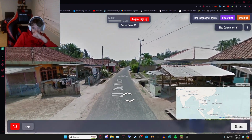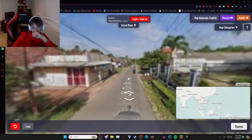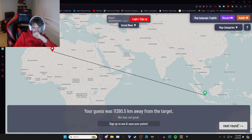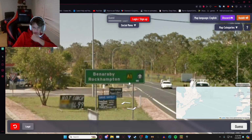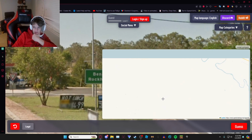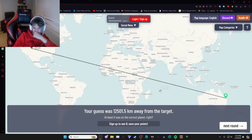Okay, initially this looks like Germany. Oh, but that motorcycle does give it away. He's driving on the left side of the road. So it is Algeria. We got Ben Harvey Rockman. I actually live there. Like right now, it's actually located in the Grand Junction in I-70 Business Loop.